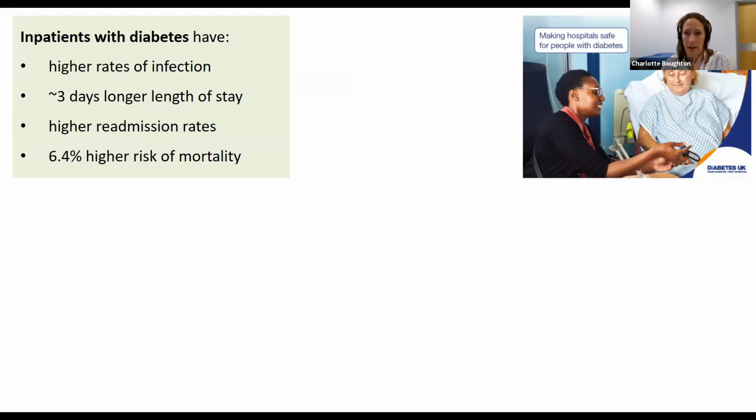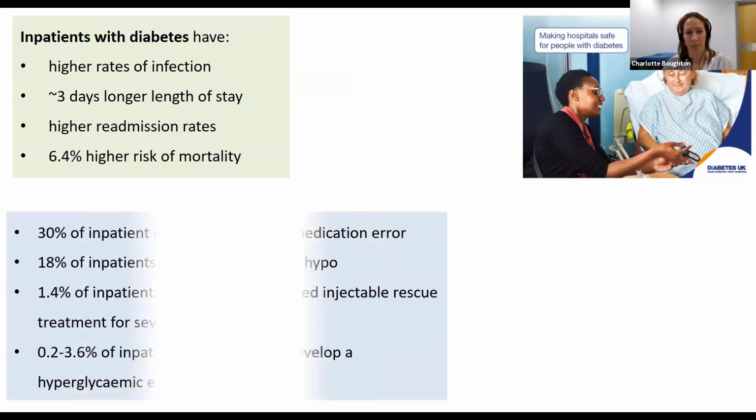So what we do know from various different reports, including this statement from Diabetes UK, is that inpatients with diabetes have higher rates of infection, approximately 3 days longer length of stay, higher readmission rates, and 6.4% higher risk of mortality than people without diabetes.